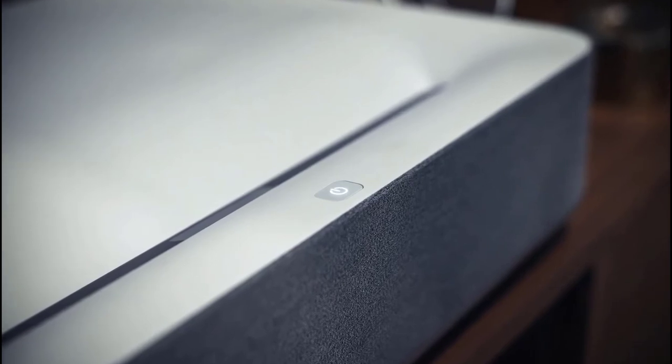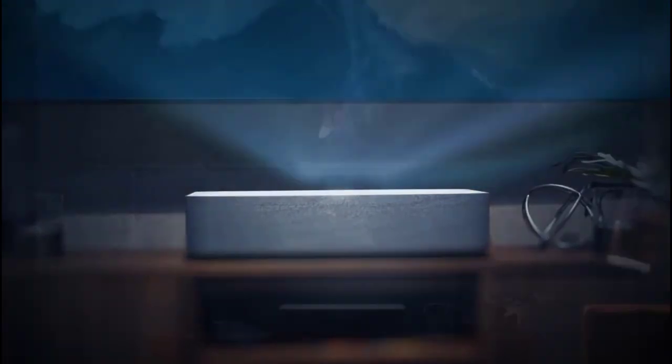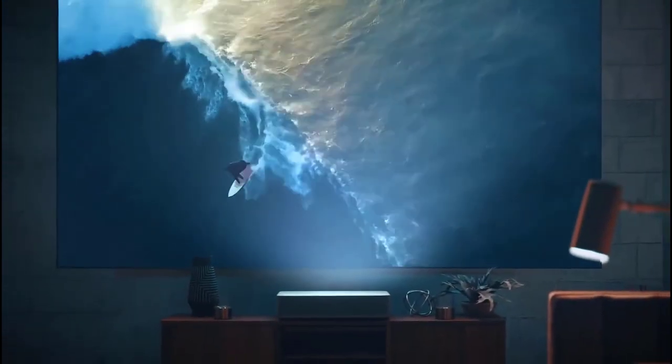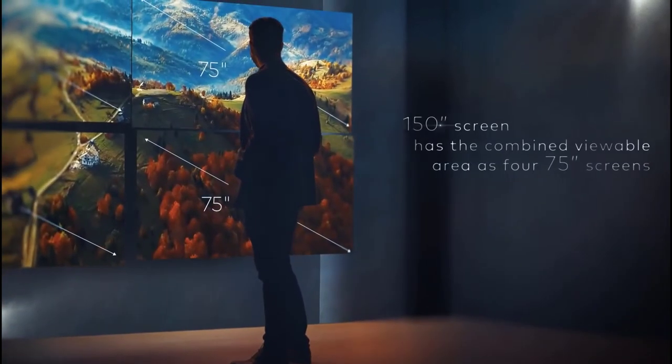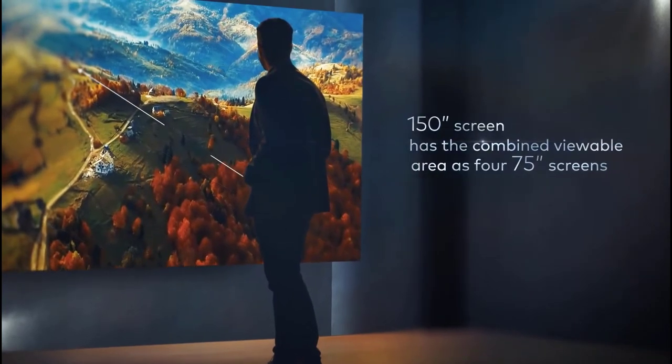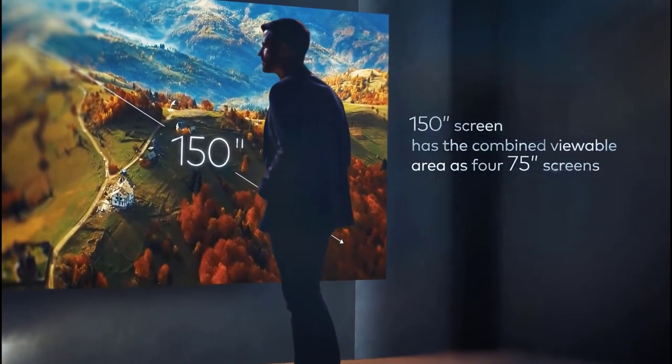The VAVA laser projector combines the most advanced features of the latest TVs and projectors while solving the pain points of both. Let's start with the size. Current TVs can reach around 75 inches. VAVA laser projector projects up to 150 inches 4K image, which is four times the size.